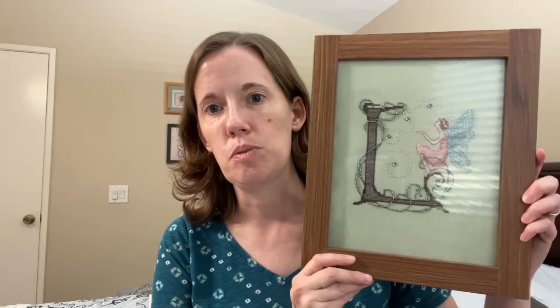Fully finished objects. I have 2 nieces graduating from high school this year, and one of them graduates this week. So her graduation party is on Friday, and so I needed to get my fairies framed. I have both of these fairies finished, so I just needed to get them framed. So here's the first one, the one that's going to be gifted this week.